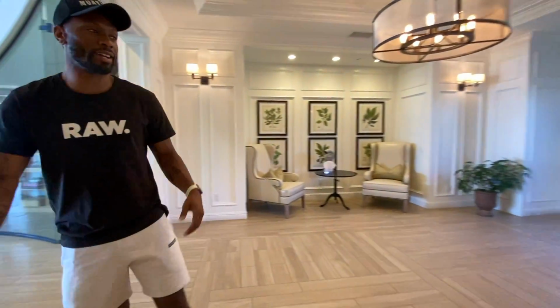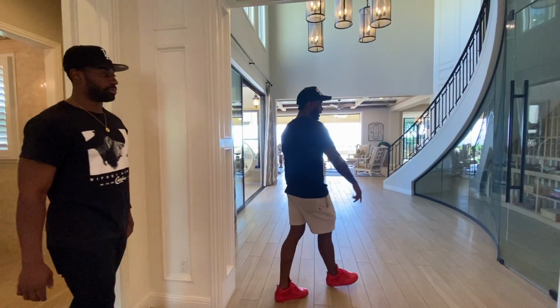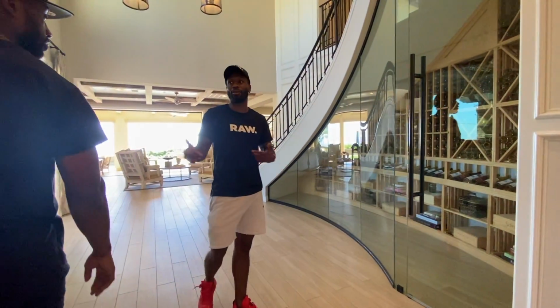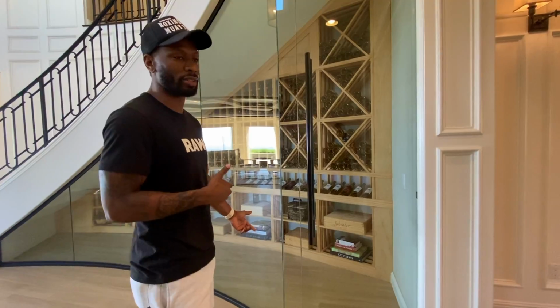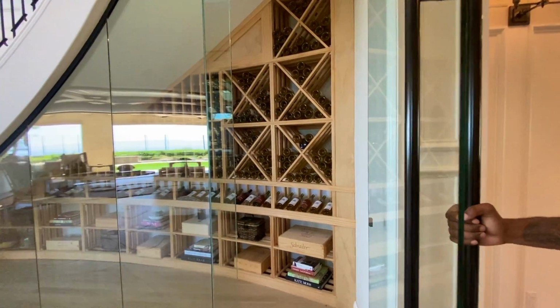Right outside of here, one of my favorite parts of the other house that we saw in Cascades was the wine cellar. And this wine cellar here, I don't know how you feel about it, might outdo the one at the other house. If you want to go back and check out the other Toll Brothers house, let us know. But this one's a good size.